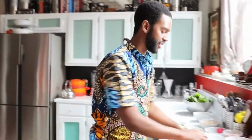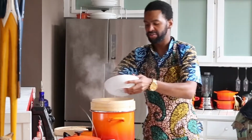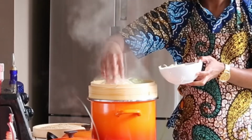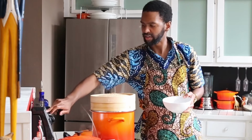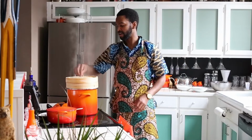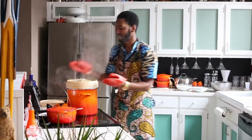I'm going to clear some of this off. So our broccoli and our green beans are done. I'm going to go right on ahead with our okra and also some of our mung bean sprouts. Again, let that go for about 3 minutes and monitor it. So that's our timer on our okra and also our mung bean sprouts. I'm going to remove this from the heat.